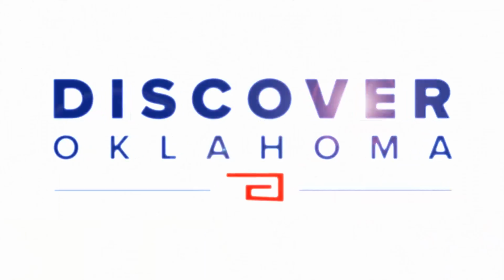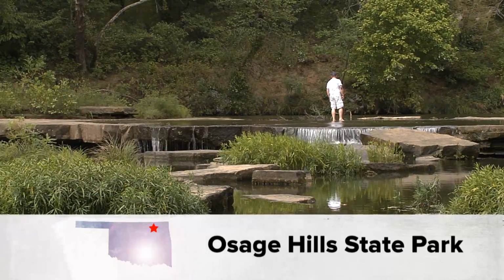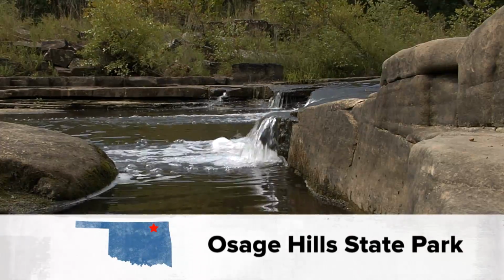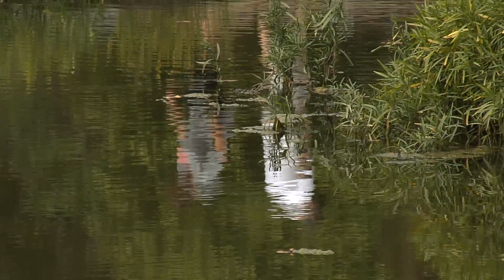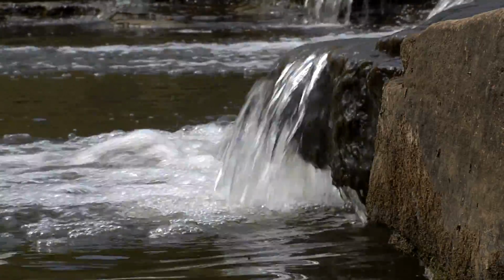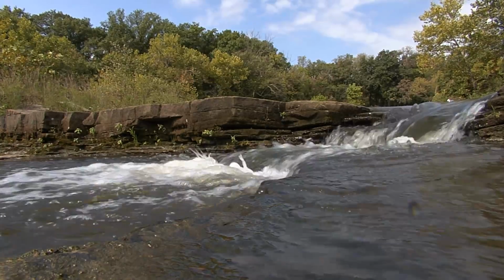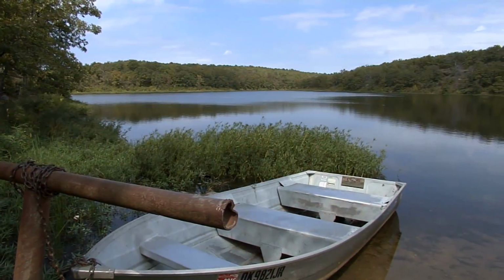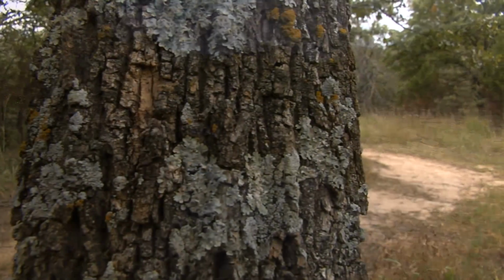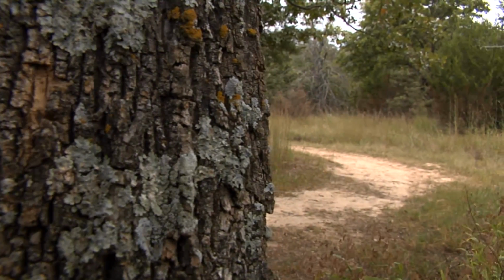It is indeed, and another place to take in Oklahoma's great beauty is at one of our state parks. Osage Hills State Park is a place where peace and beauty prevail. There's a raw beauty and power to this area. It's a wonderful combination of highlands, grassy meadows, lowlands, and creek bottoms. And of course, the hardwood blackjack forest in between.